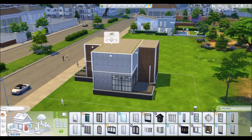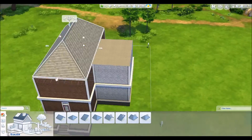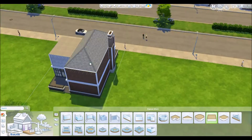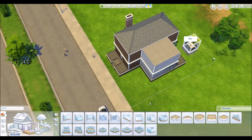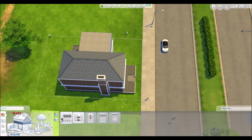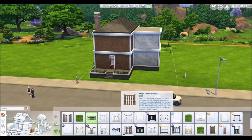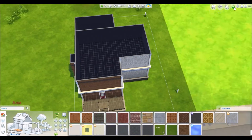At the other end, you can see my previous build, Lion's modern house, the one that I did for my sister. So that's more of a modern kind of townhouse. This is more along the kind of classic lines, I suppose. I don't know, like a brownstone kind of.